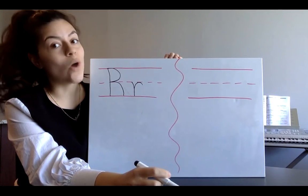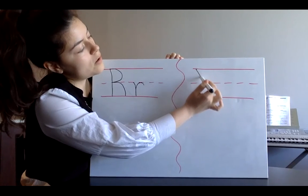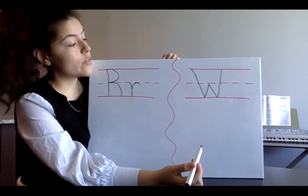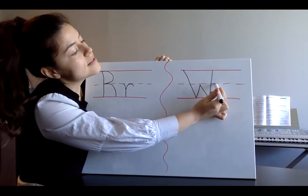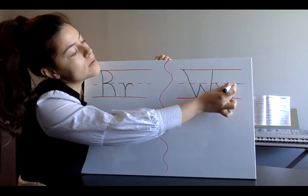W says w. Uppercase takes the entire space. We start on top, all the way down, point, up. And the lowercase looks just like the uppercase, except of course it's smaller. It takes up half of the space. So you start at the halfway mark, down, point, up. There you go.